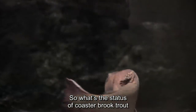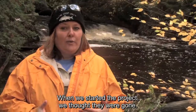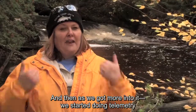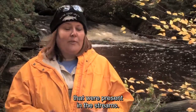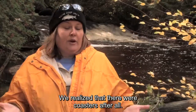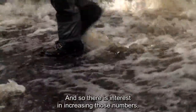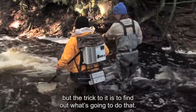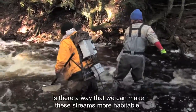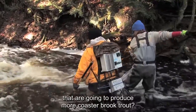So what's the status of coaster brook trout here in Pictured Rocks? When we started the project, we thought they were gone. And then as we got more into it and we started doing telemetry on some of the native brook trout that were present in the streams, we realized that there were coasters after all. Dr. Leonard and her assistant continue catching fish in the river. And so there is interest in increasing those numbers. But the trick to it is to find out what's going to do that. Is there a way that we can make these streams more habitable, more appealing? They're going to produce more coaster brook trout.